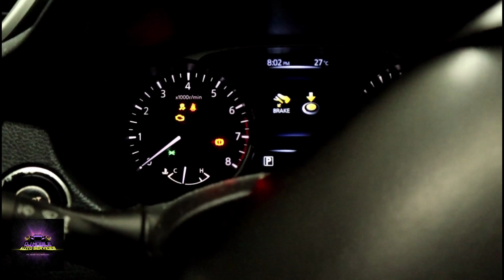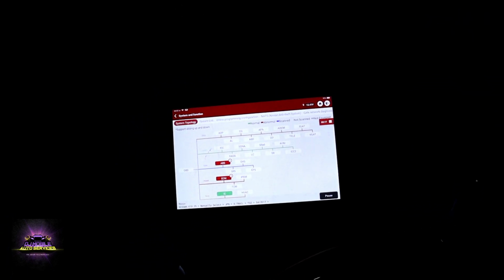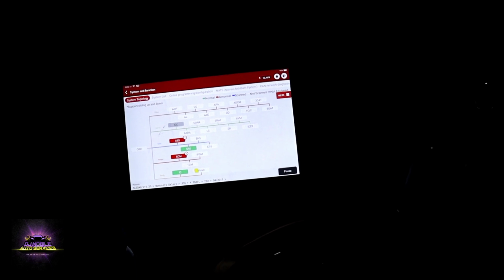The next thing I want to do is put the record on. Let's do a smart scan and see what codes we get. I have the skid light on, and I also have the check light on. Let's do a full smart scan, and it should probably highlight itself. I'm definitely seeing 3 codes on the ECM and 1 on the ABS. I'm also seeing 1 on the HVAC.